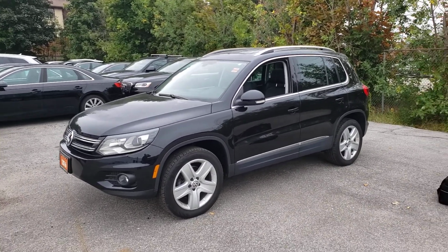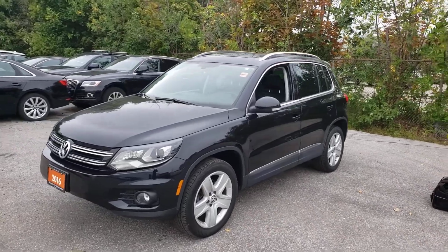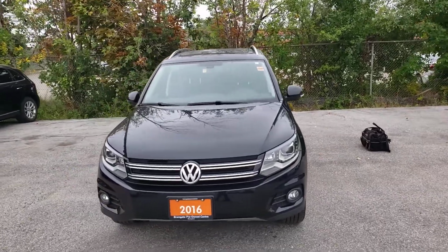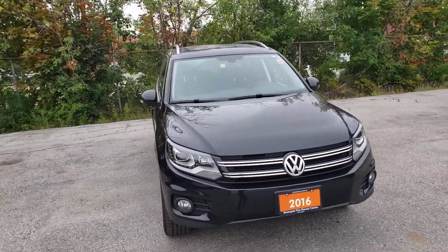Today we are in Brampton and we're looking at this 2016 Volkswagen Tiguan. It's got 72,000 kilometers on it. Overall pretty good condition, no major issues.